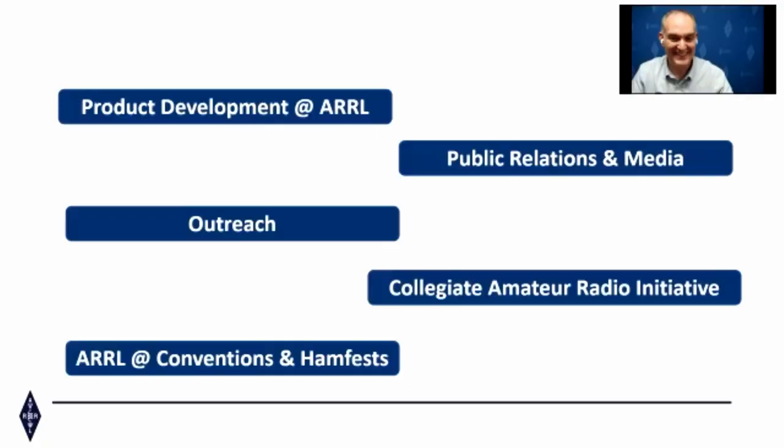So my role at ARRL Headquarters is quite diverse. I manage product development, public relations and media, outreach, the Collegiate Amateur Radio Initiative, and I co-coordinate ARRL's presence at conventions and Hamfests. And the Dayton Hamvention is of particularly special in my heart, and I'll tell you why.